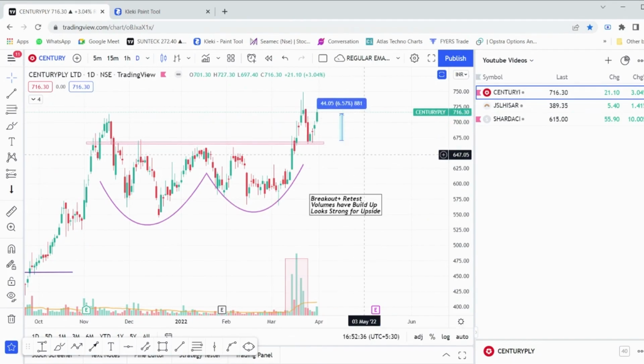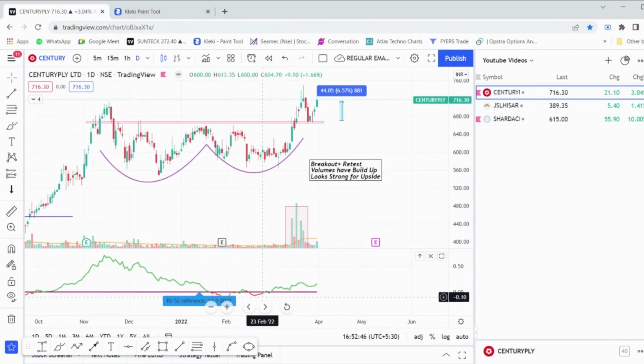So this stock is an absolute gem in terms of fundamentals also. FIIs are continuously increasing their stake, and the stock also has high relative strength. If you look at the relative strength line, it is continuously increasing, right? And the volumes have always been on the higher side.